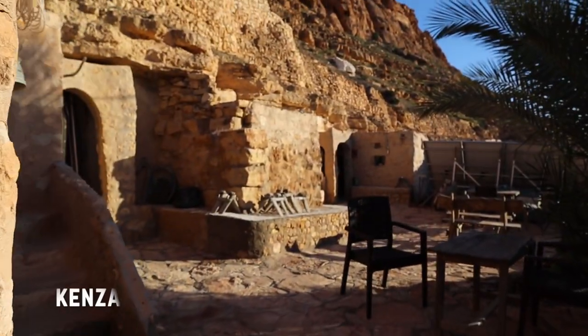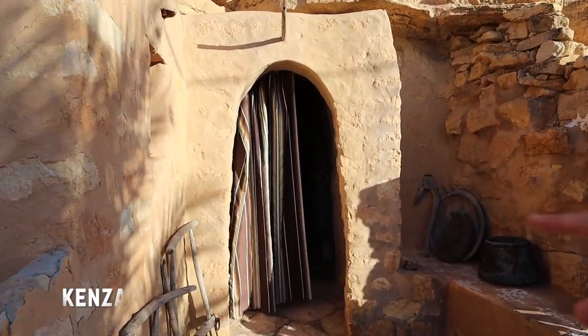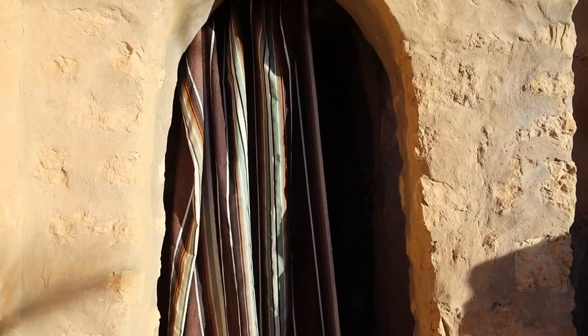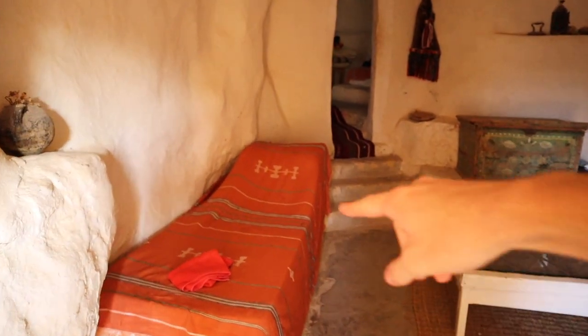I'm gonna show you my room first before I show you the views in front of my eyes in this direction. This is Kenza Hotel. I think the only one in town. This is my room here in the traditional style. There are multiple beds.